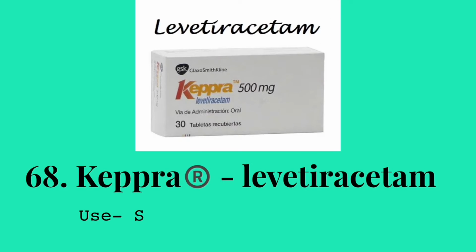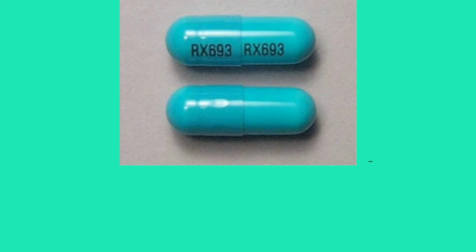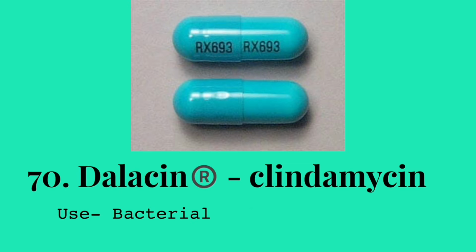68th is Keppra. Its generic is levetiracetam and it's used for seizures. 69th is Axalon. Its generic is rivastigmine and it's used for dementia. 70 is Delicin. Its generic is clindamycin and it's used for bacterial infections.